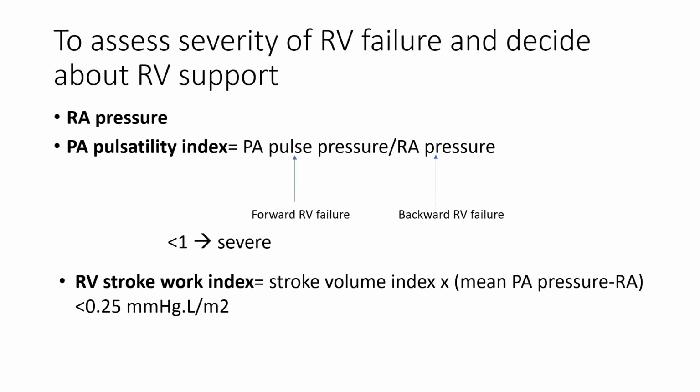Now, if you want to use specific parameters for the right heart, they are RA pressure and how it is evolving with your therapies. And the second one is the PA pulsatility index, which is a ratio of PA pulse pressure, which assesses forward RV failure and pumping, divided by RA pressure, which is a backward RV failure. So forward failure divided by backward failure. If this number is less than 1, you have severe RV failure. Less than 1 means the RV barely generates a pulse pressure, yet that pressure is building up backward in the RA.